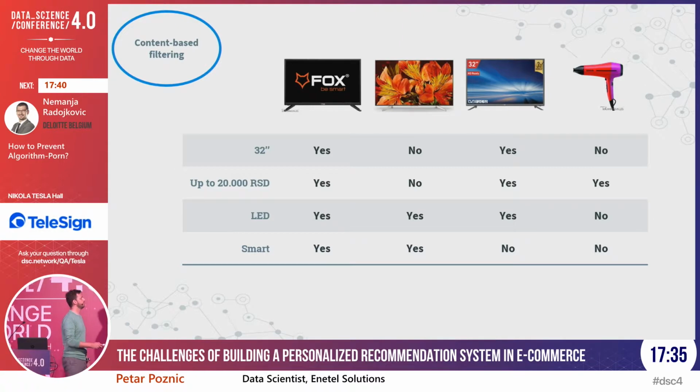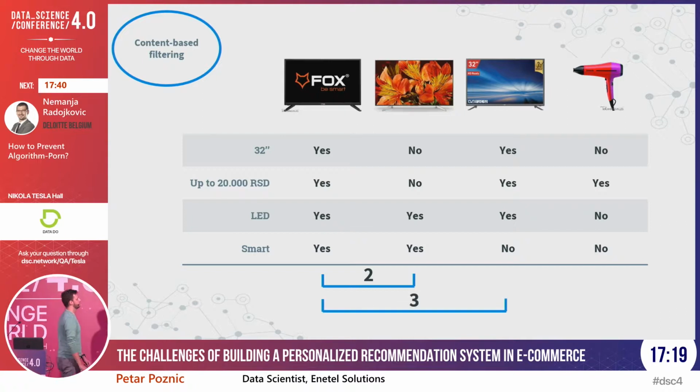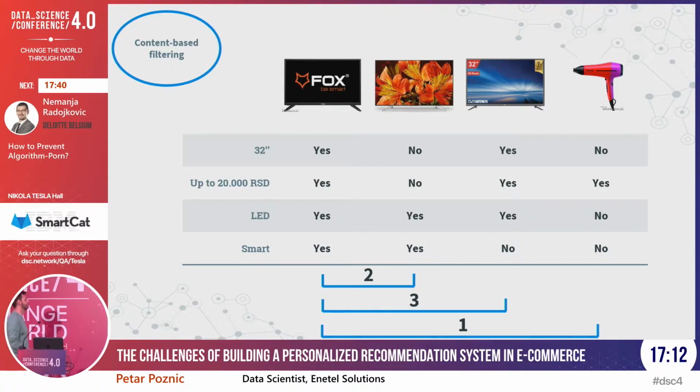And okay, we compare it with the first one, and we see we have a 2. They are both LED, they are both smart, but the other one is probably more expensive and maybe has a wider screen. The second one has 3 in common, and that hair dryer has just 1, and it's just the price range. And what we will do here is probably say that the most similar product to this TV is this one.